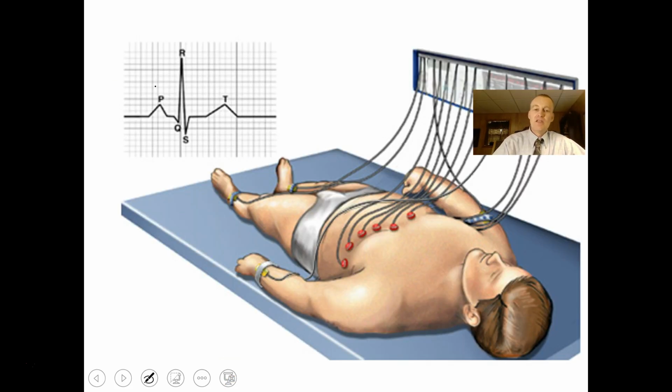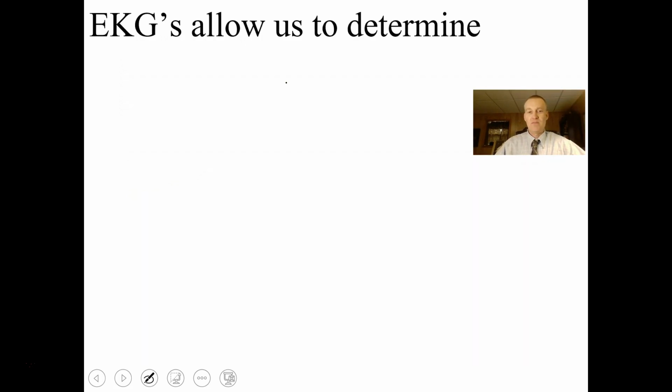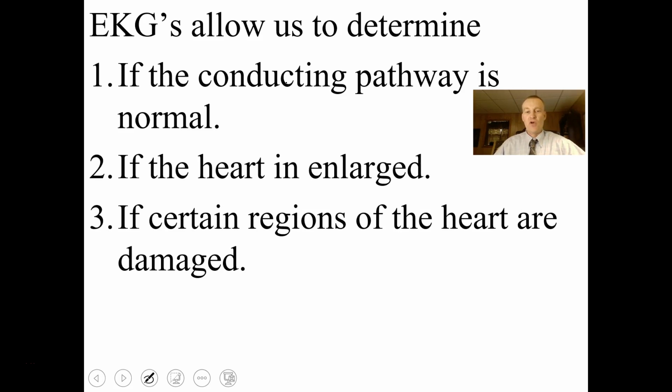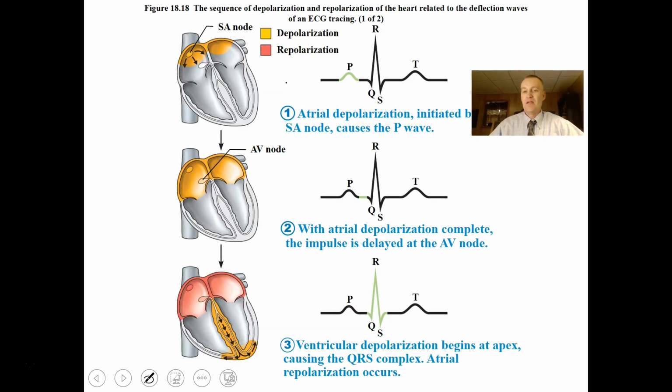So we can sense these electrical changes all throughout your body. That's why they hook all these electrodes up to you. There will be a monitor and then a readout, so you can see the changes during each heartbeat. EKGs allow us to determine if the cardiac conducting pathway is normal or abnormal, if the heart is enlarged, if certain regions of the heart are damaged, and what the cause of chest pain might be.